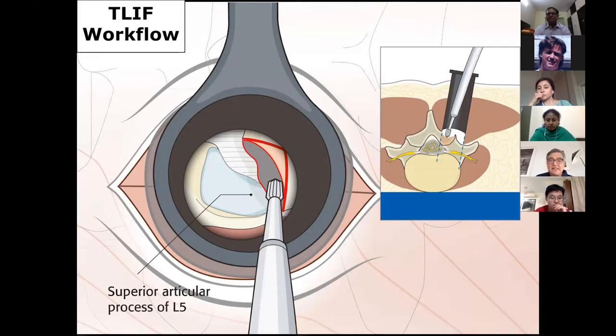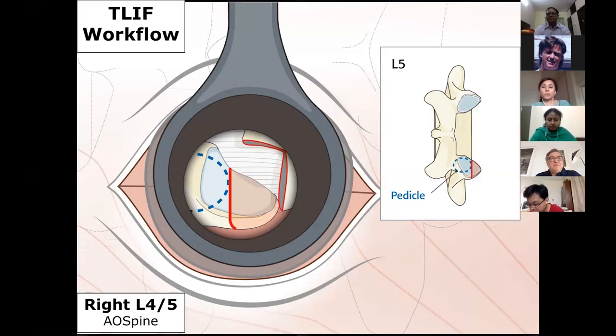And this, by the way, is exactly the same that you would do with open TLIF surgery as well. So you try to remove the facet joint to get access to the disc space and then do a decompression. The next step then, you can do with a ball tip or with navigation. You can find the L5 pedicle here and you drill, or you can use an osteotome. And again, you disconnect the superior articulating process here to harvest that bone for your fusion.